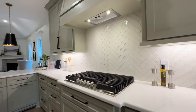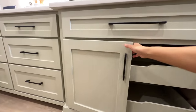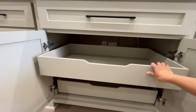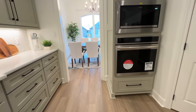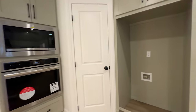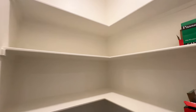So easy to open. Over here, I like this storage spot because as you open it, you have these little pull out drawers. It's great for storage, keeps everything organized. You also have this spice cabinet type of drawer. In this area, you have your microwave and the oven, fridge will be over here. This will be your pantry. There you go. Nice and spacious pantry. And it has light. You can see everything from the kitchen.